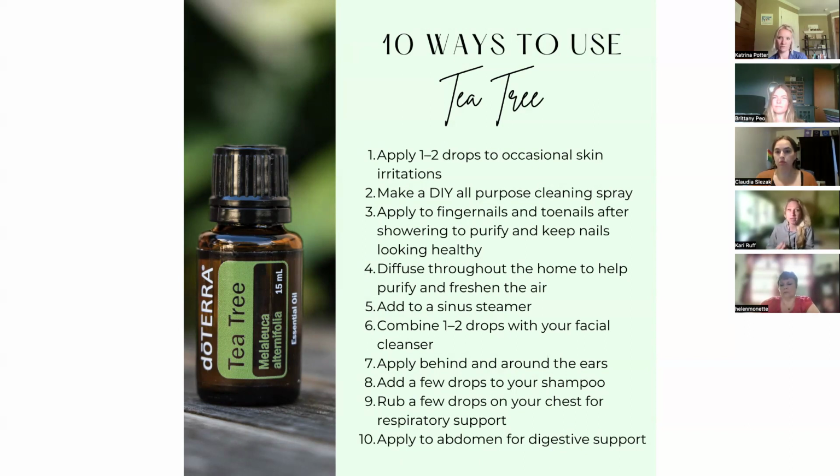So we make peri sprays, or we even make our own cleansing wipes with some witch hazel to use down below. We've been living off the grid and kind of camping each summer, and tea tree is huge, an antiseptic and anti-infectious for us. So again, we'll pair it with witch hazel if we're just wiping down our skin and stuff.